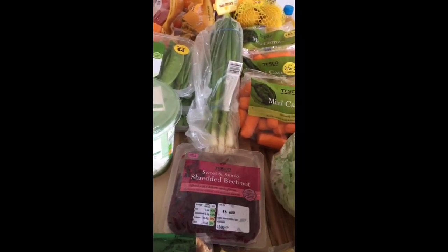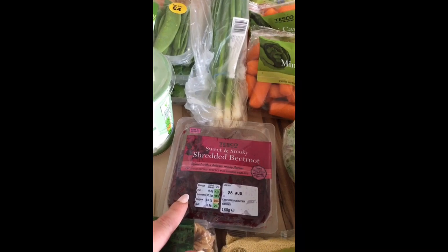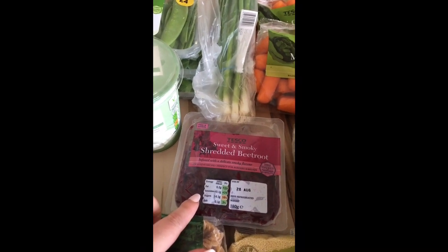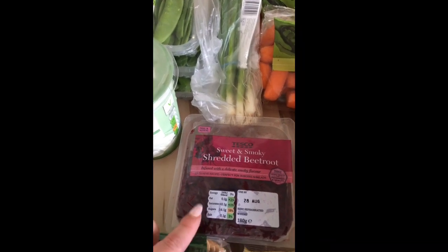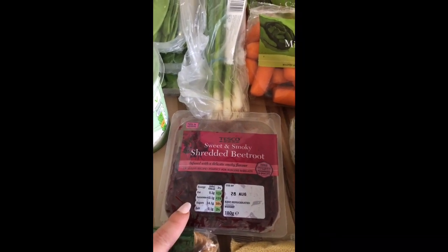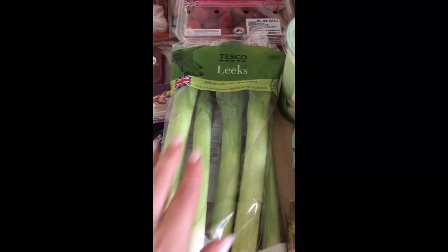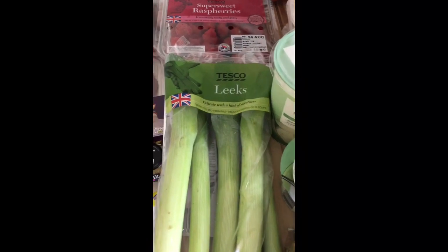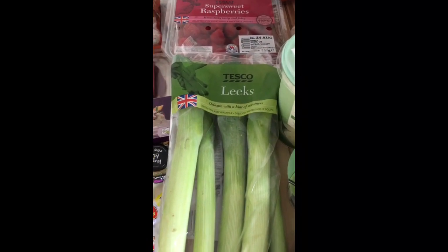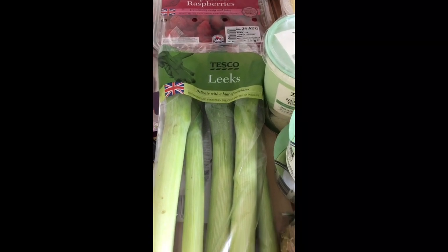I got shredded beetroot. I've actually recently started following a lady who is Miss Slinky for Slimming World. I've started following her on YouTube and she recommended this and it was really tasty, so I bought some of that. And then finally, salad wise and vegetable wise, I bought some leeks, and that is because I'm going to make a leek and potato soup, which I thought would be really good for a quick lunch to heat up or something for my husband to take to work.